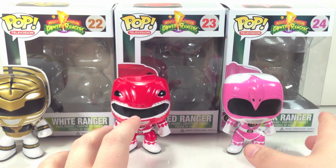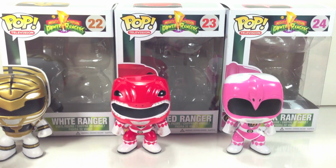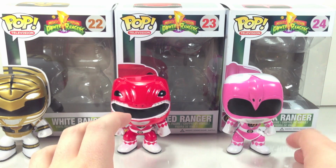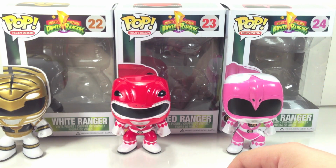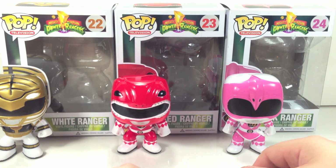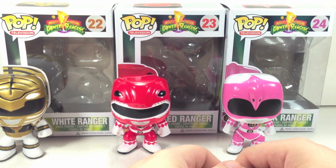I hope we get the rest of them. Green would be nice. Blue, black, yellow would be nice to have a complete set of the Mighty Morphin Rangers. I really hope that they do branch out into other shows. I don't think they will because Pop is all about pop culture. And so, pop culture is only Mighty Morphin because Power Rangers died after Mighty Morphin. Don't you know that? I hate Mighty Morphin a lot, really. I do. But still very cool.